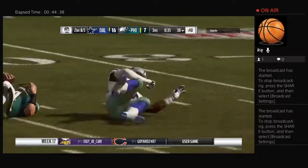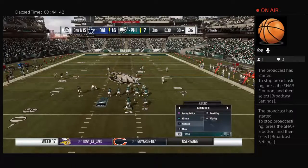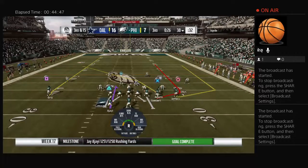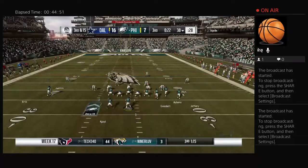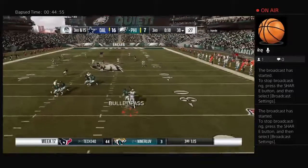Now Wentz. And he will go down. A Cowboys sack. DeMarcus Lawrence in there to get him. Sack number 14 for him on the year. Shorty, shorty, shorty. Black, black. On third and long, it's Wentz.